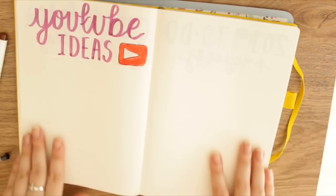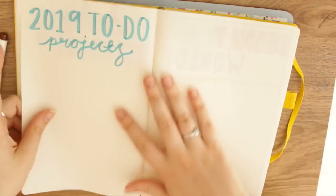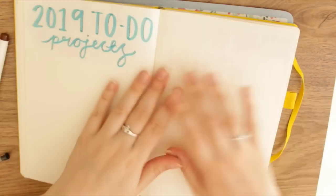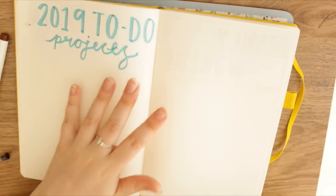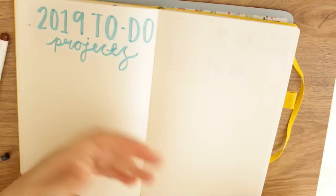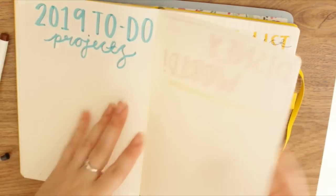I have a double page spread for YouTube ideas, which is pretty self-explanatory. And then I have a double page spread for 2019 to-dos and projects. So these are things that I want to complete by the end of the year, including big projects like painting the garden shed, you know, stuff like that. So things of that nature will be on here.